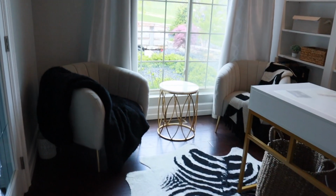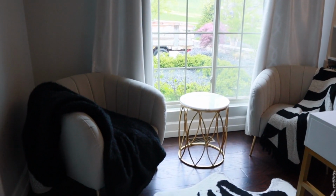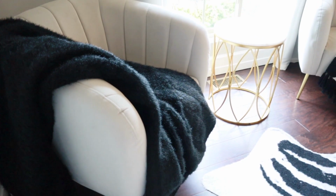So the two chairs are from Wayfair, and they're this velvet, very light gray cream color, if that describes it correctly. But like I said, they're like a micro suede or a velvety type material. I don't know exactly the material you'd call this, but I love that they have little gold accent legs, and I thought these were awesome chairs for the price.